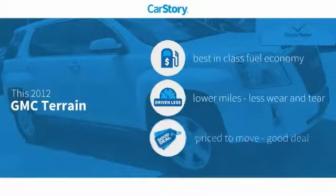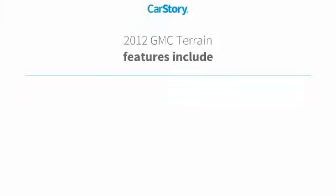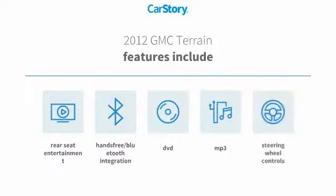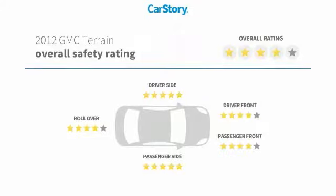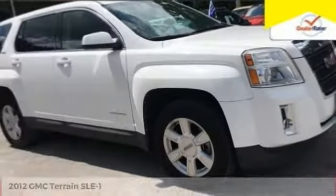Our story research indicates this vehicle as having best-in-class fuel economy, low miles, and a good deal. Features also include steering wheel controls, MP3, hands-free Bluetooth integration, and has been listed as an IIHS top safety pick with these ratings. Make a great choice today with 2012 Terrain.